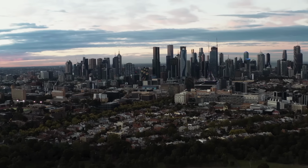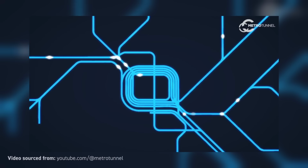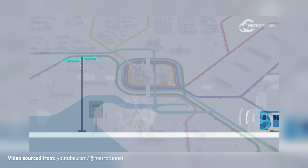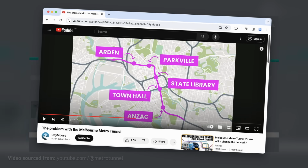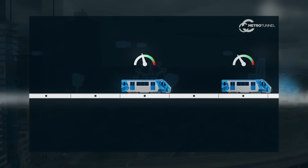And one of its key objectives is to reduce the pressure on the City Loop by taking the Pakenham, Cranbourne and Sunbury lines out of the loop and instead letting them run through the city centre via new underground tunnels and stations. I have a whole video dedicated to the Metro Tunnel topic if you want to know more. But while it might be the most progressed, it isn't the only project.